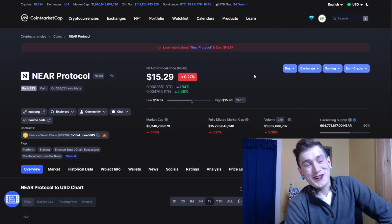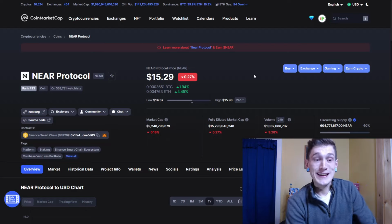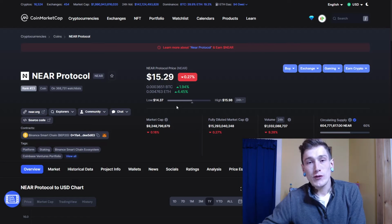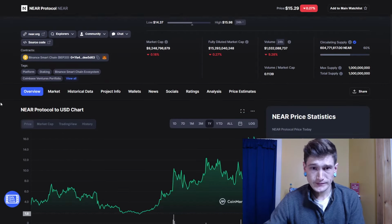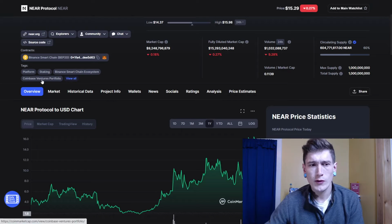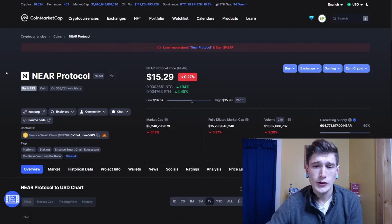The first coin on today's list is going to be Near Protocol, ticker symbol NEAR. Near is a platform used for staking. It's on the Binance ecosystem. There's a lot of really big coins over there at BSC. It's in the Coinbase Ventures portfolio, as you can see in the tags. Don't let that confuse you though. You cannot get this coin over at Coinbase. You can, however, get it at Binance or Crypto.com.